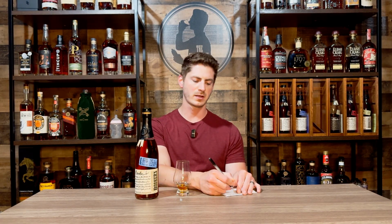Caramel up front too on the fore palate. Fairly standard Booker's batch, I would say. Maybe a little more citrus heavy than some. A decent amount of caramel in there to tame it. So on the palate, I'm gonna give it a 4.